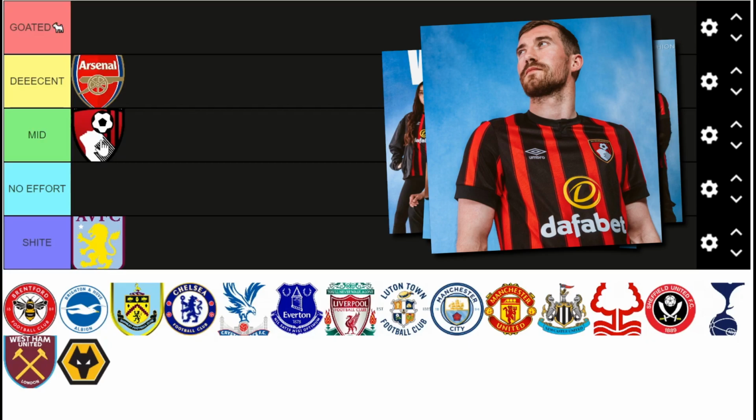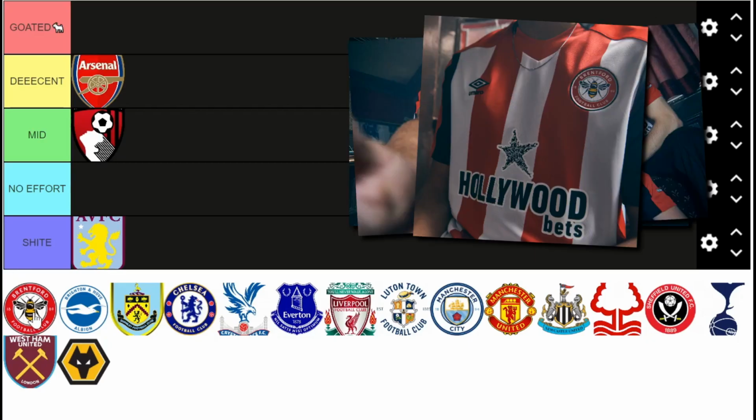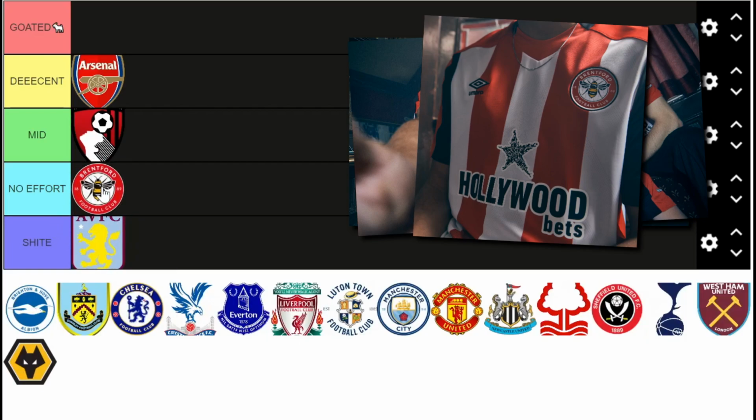Fully deserved there. Next up, we've got Brentford, and Brentford, as they did for the last two years, they're going to release this kit for two years. And I don't feel like much has changed, so it'll go right into the no effort bracket there.